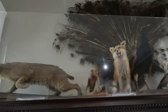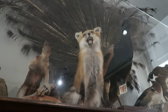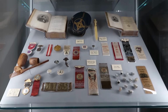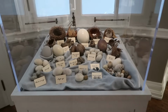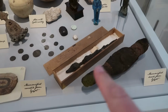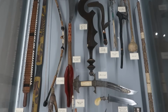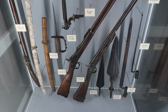The different animals up there on the shelf. Chaos reigns, little buddy. Got seashells, fossils, some Confederate memorabilia, and then a fish in a frame. All these different bird nests and bird eggs here, and some Egyptian artifacts, including this mummified hawk. Also, you can see back in there, a preserved mummified crocodile. You see the wide variety of different weaponry from different time periods and cultures.